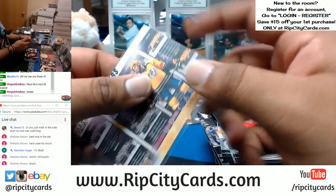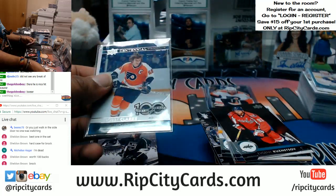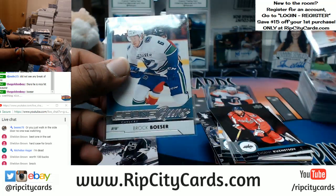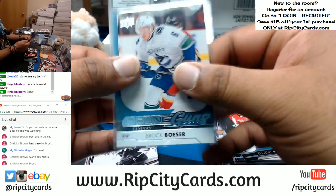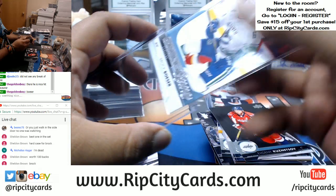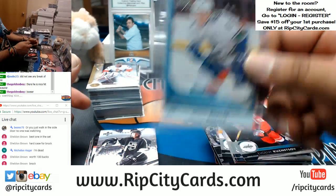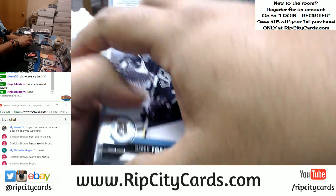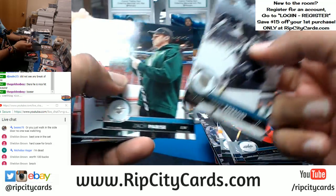The Brock worth $100. Oh shit. Let me go ahead and grab that guy right there. Hey Brock, how you doing? Let me go ahead and throw a little top loader in there, a little added extra security. There you go. Appreciate you, Sheldon. You the real one. All right, what else we got?